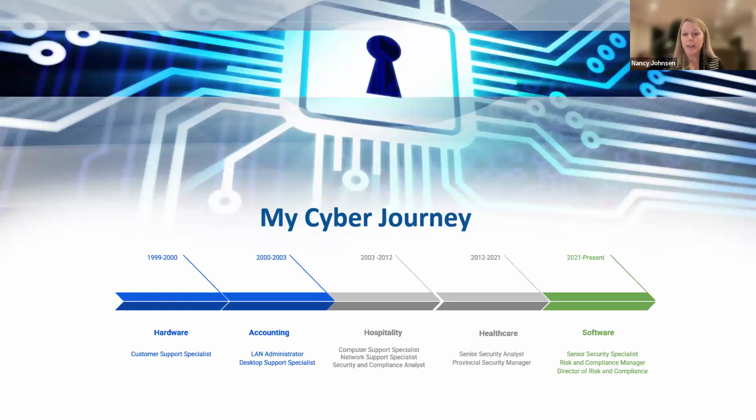And it also gave me a solid technical foundation for providing support, which was great. It also opened up another wonderful opportunity for me. About 6 months into that position, I was contacted by a recruiter and hired by an international accounting firm as a network administrator, desktop support specialist.